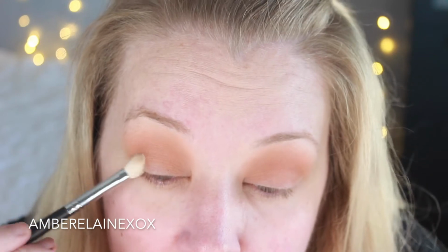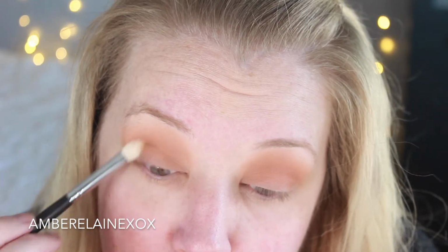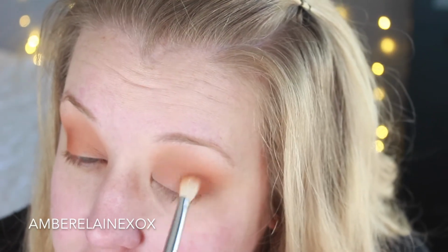What we are going to do now is take a smaller, more precise brush. We are going to go into this guy right here. I'm going to go ahead and go in with Sunnies. I think that's what it's called. I'm going to put this on the outer edge just to kind of deepen that up, and all I'm doing is just kind of packing it on and then doing small circular motions just to kind of blend out anything.